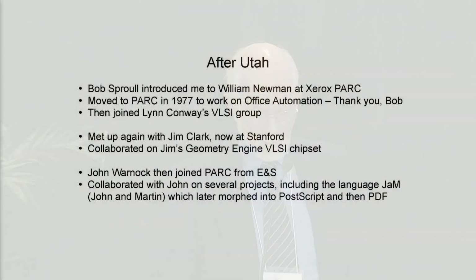John Warnock, as he has said here, joined PARC somewhere around, when would that have been? I can't remember. But I did collaborate with John on several projects. One that has been talked about already was JAM, which was a second step in a progression from the design system to JAM, to Interpress, to PostScript, to PDF. So I feel good about that one too.